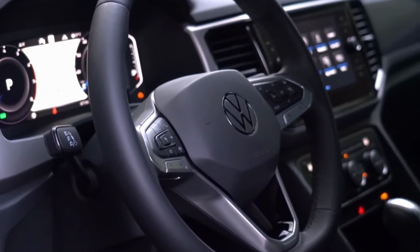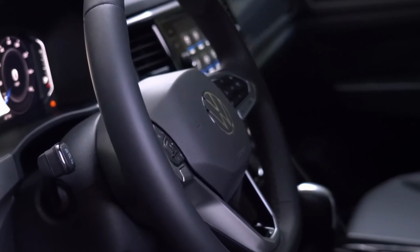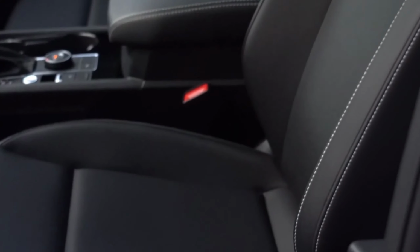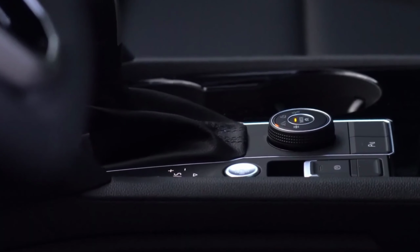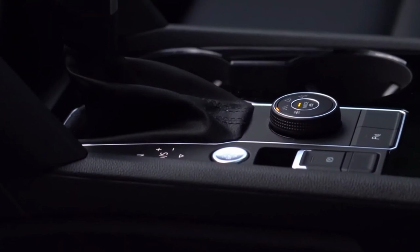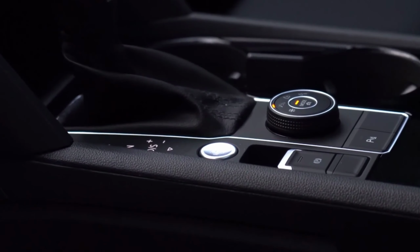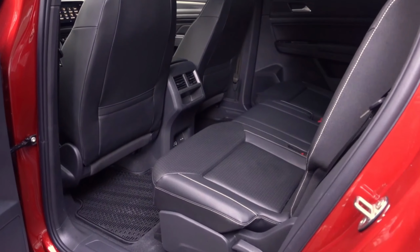Inside, most models will get an 8.0-inch touchscreen for infotainment with Apple CarPlay and Android Auto compatibility, in-car Wi-Fi, and active safety features like automatic emergency braking and a blind spot monitor. Adaptive cruise control, active lane control and an all-around view camera system are available on the Atlas, and VW says it will offer a driver assistance feature that can help direct the car for short distances in traffic on the Atlas for the first time.